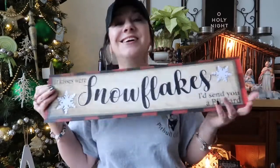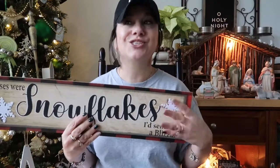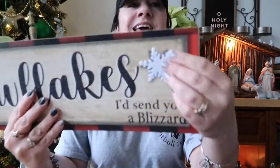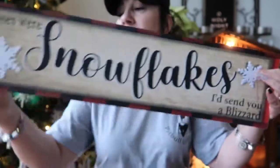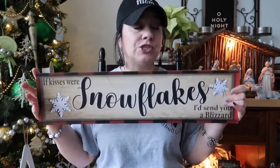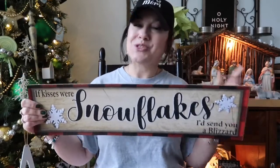And gosh, I love what it says. If kisses were snowflakes, I'd send you a blizzard. And that's perfect in the area that I live in. We actually got snow on Christmas Eve. The rain washed it away on Christmas Day, but it was really, really nice. And the snowflakes are felt and they're not flat to the sign. I'm going to be using this in my bedroom. So in about a week or so, I should have that up, so look out for that.